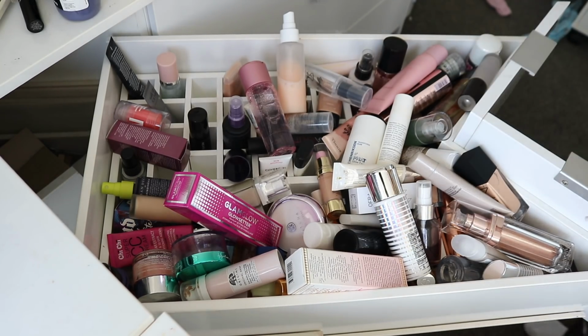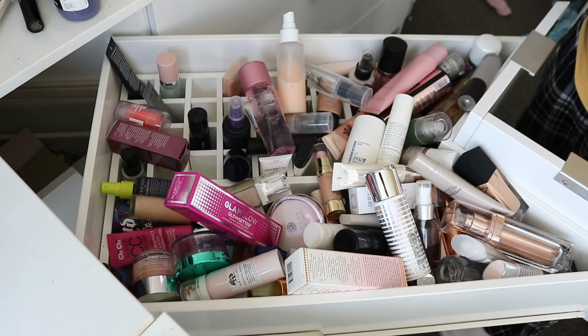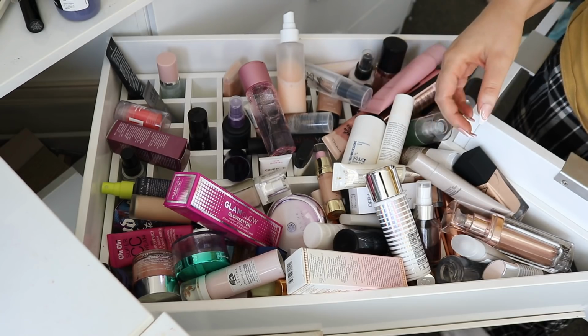Alright, so I think I'm going to start by pulling out everything and putting it up on a shelf behind me, and we'll just filter it back in. So, yep, let's begin.